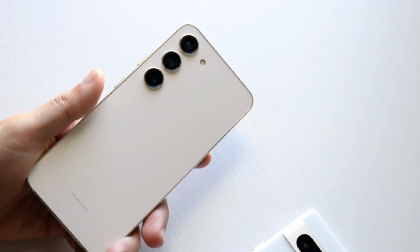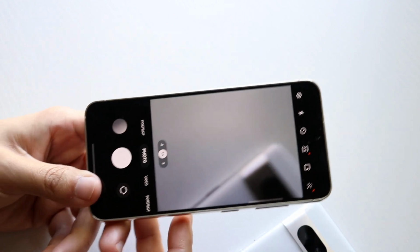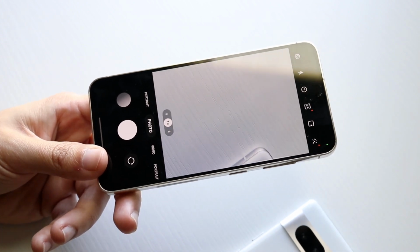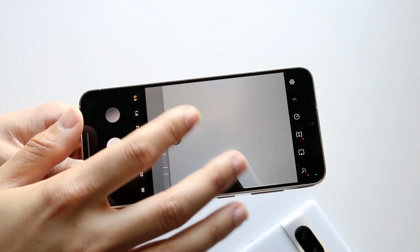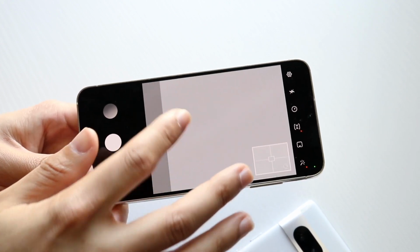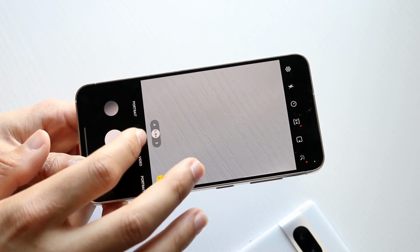Now, I think the Galaxy S23's camera is a very solid camera. I like this camera a lot. It's probably one of the better cameras of this year, although, again, not a massive difference from the S22. I think it's still a very good camera, 0.6x zoom. You're getting 30x zoom inside, which is insane. A lot of it digital, but it's still crazy.